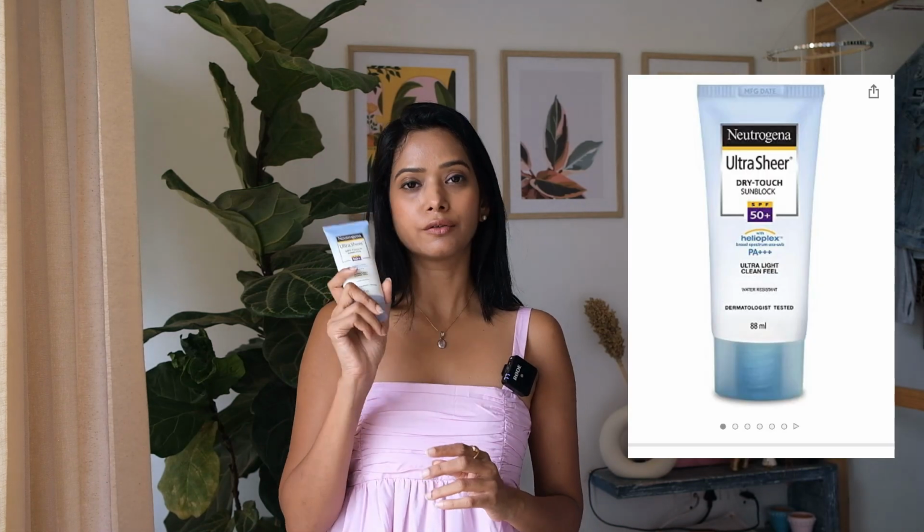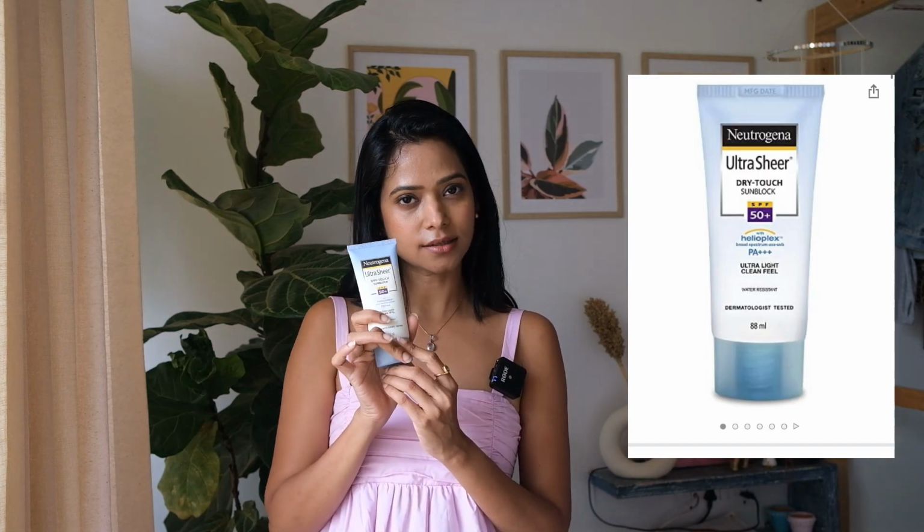Having said that, you must be wondering, if I use any sunscreen or any lotion, it just washes off in the water. So that's why you should always choose a sunscreen which is water resistant or waterproof. I use this Neutrogena sunscreen. This is 50 plus SPF and it is a water resistant sunscreen.